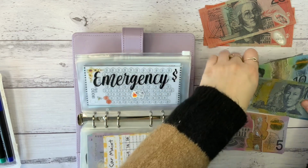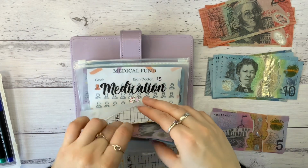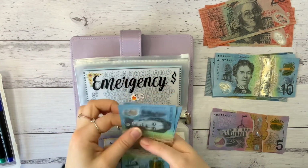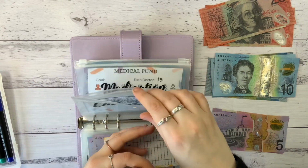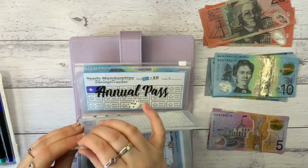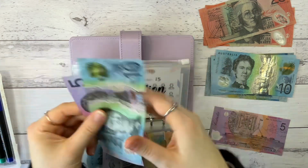Emergency is also getting 10. And we have some in there already. There we go. So we have 10, 20, 15, 30. $30 also in emergency. Medication. It's getting 15. And it has some in there already.